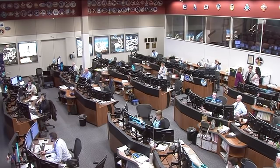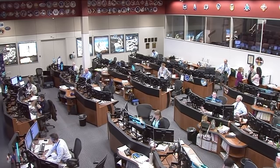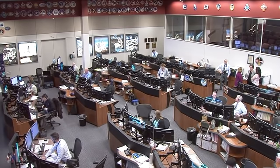Again, that took place following today's 3:40 a.m. Central Time launch of the Soyuz MS-10. And the crew on board, Nick Hague and Alexei Ovchinin, have been in contact with the rescue forces, which are on their way to the landing site, expected to reach it probably still about an hour from now.